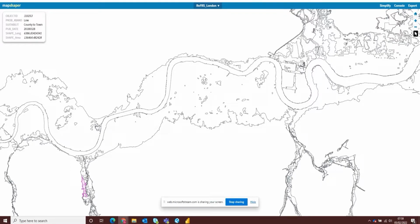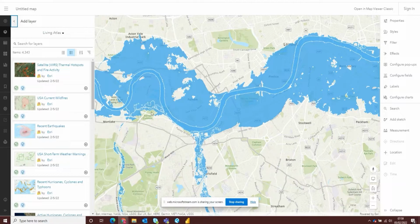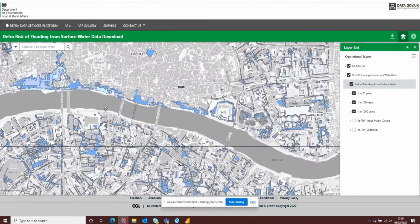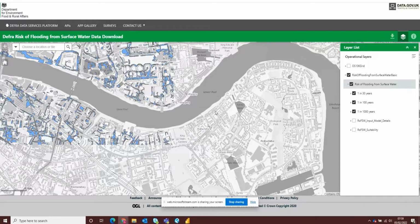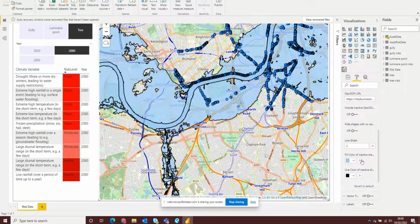With this, we would also like to have additional sets of relevant information, such as the risk of flooding from surface water in different year ranges, such as 10, 100, and 1000 years from the DEFRA website. The main problem that we encountered with this is that the information downloaded from publicly available sources was in a format that wasn't compatible with the tools that we had at our disposal. So with more time, we would like to obtain relevant information in a file format that we would be able to work with.